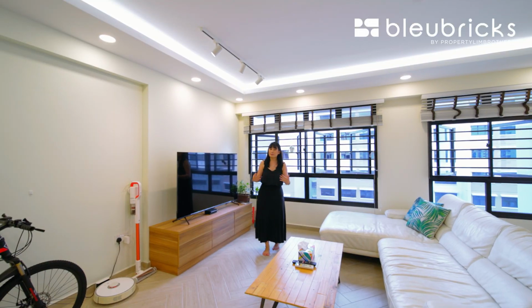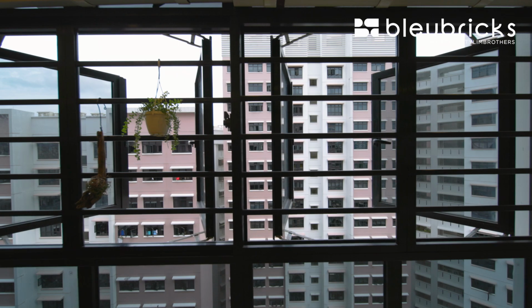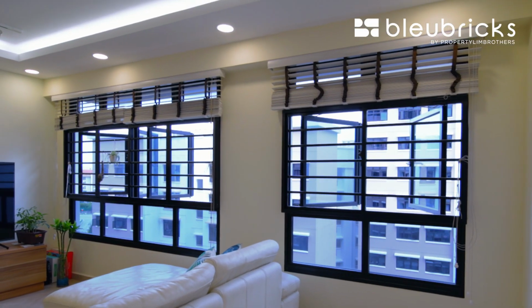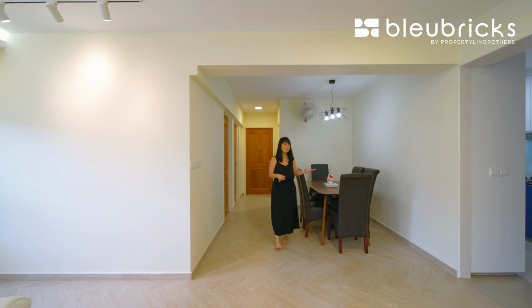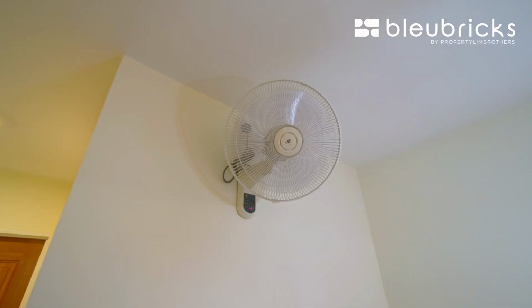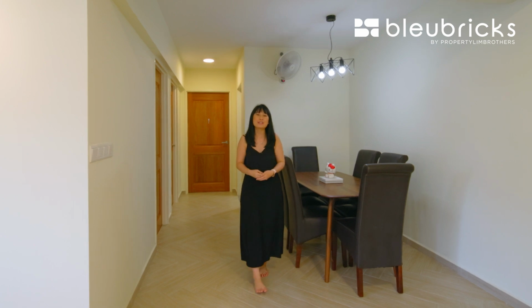This home is brightly lit as you have 6 panels of window space, internal facing with a south orientation so you don't get any road noise or west sun coming in. On top of that, you have blinds already installed for the additional privacy. At the back of your living is where you have your dining area, and it's currently fitted with a 6-seater dining set, but we believe that you can go up to an 8-seater if you wish. You also have a wall fan as well as hanging lights already installed to give you the additional brightness and breeze while having your meal.